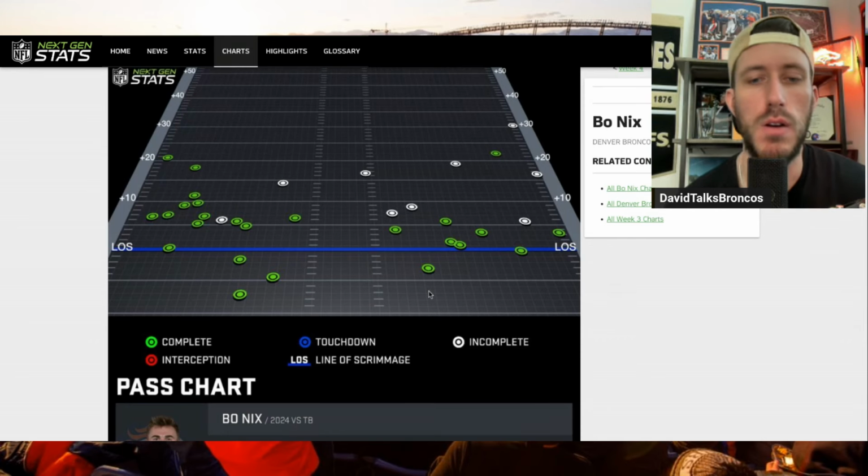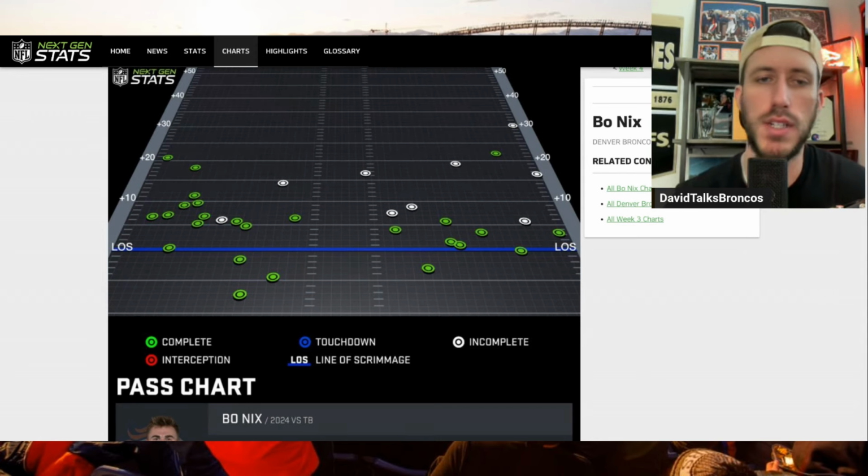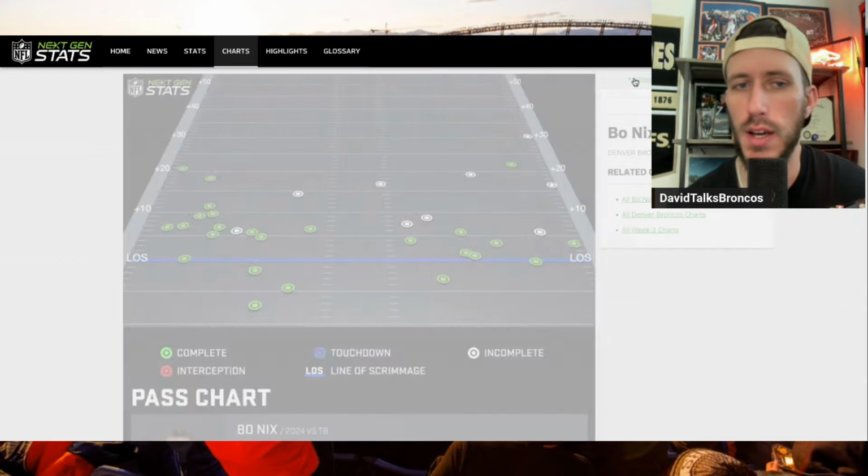You love to see no interceptions on this list. And again, 69% completion. I mean, you'll definitely take that. That is definitely above league average slightly, I believe.